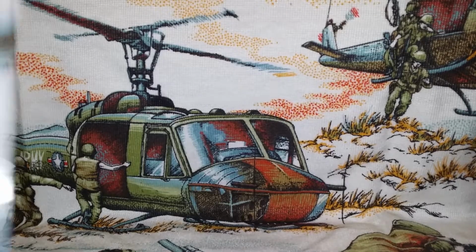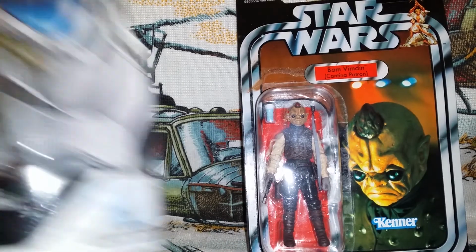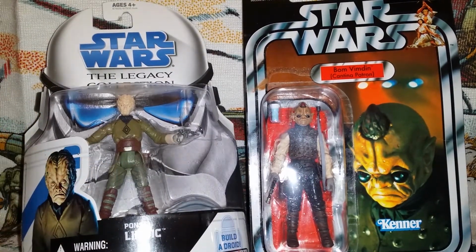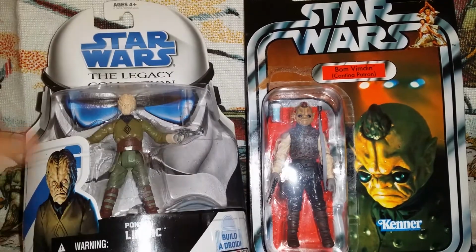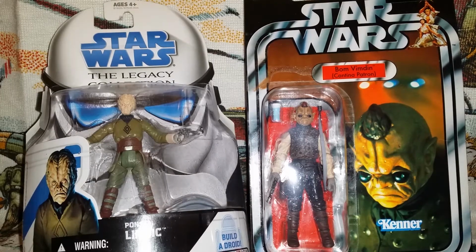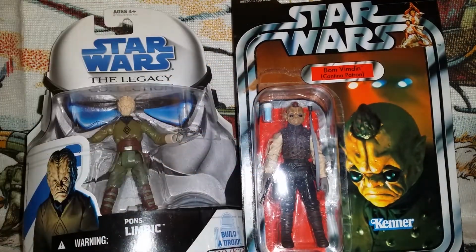Well, folks, it's time to take another pop along to the cantina bar. And we have here two figures from two different lines or series. We have Pons Limic from the Legacy Collection, and we have Bom Vimdin from the Vintage Collection.